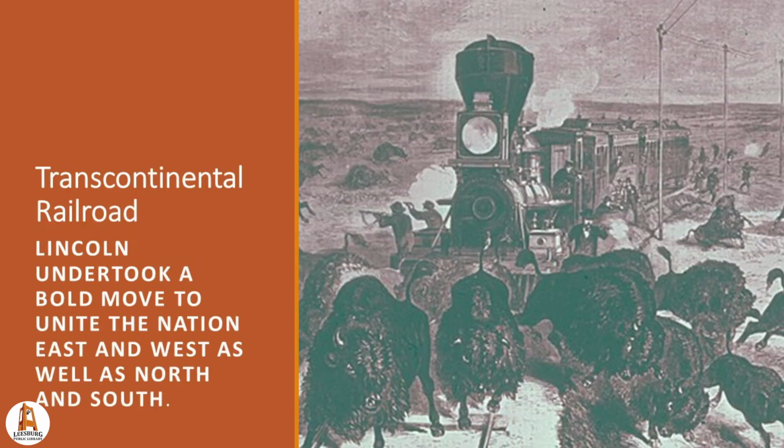And while he was doing this, he was also looking ahead to the peace. And he wanted the work on the railroad to be completed, to move forward. And two different rail lines were coming east from California and west from Missouri to try and connect it, which they eventually did in 1869.